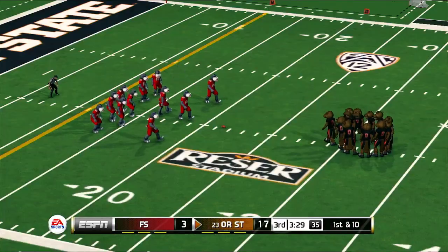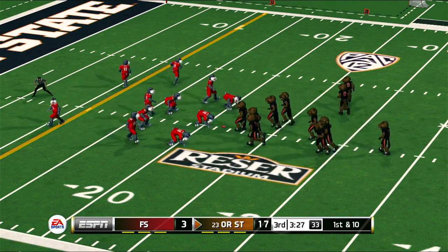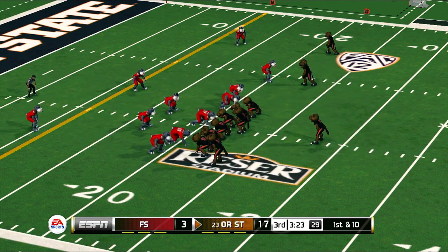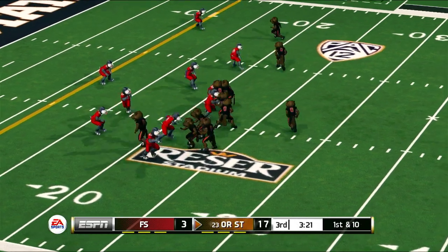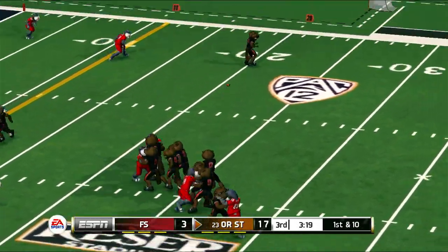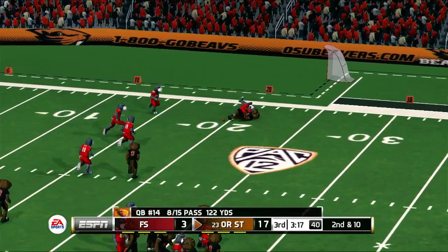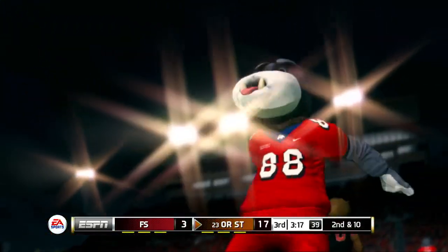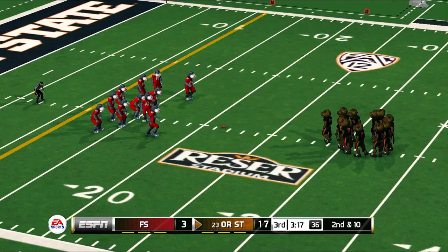See how the defense responds now. It's 1st down and 10. Red 2. Man wide open, in and out of his hands. Number 8, the intended receiver on the play. That makes it 2nd and 10.